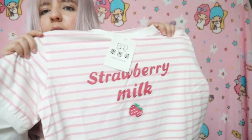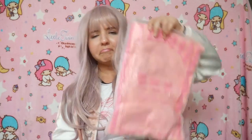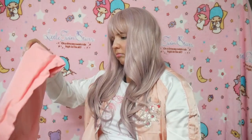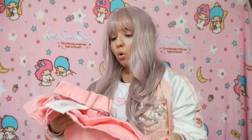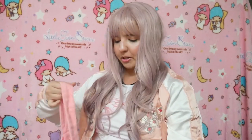It's cotton. I really love that it says strawberry milk, and it has a strawberry over there. So here's how it looks on me. Does it look good? I also got it because it's short sleeve, because here in Orlando it's super hot. So, yeah. This is the second one. I don't remember, honestly. Oh, so cute. I don't know if it's gonna fit me anyways, but.